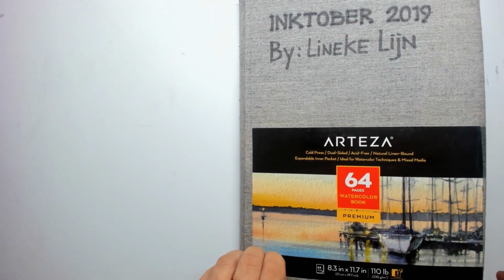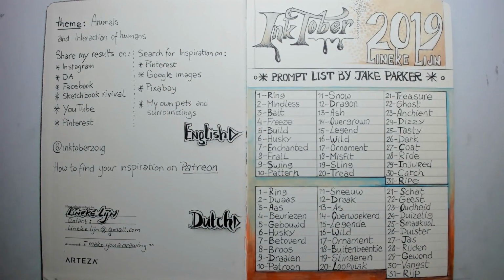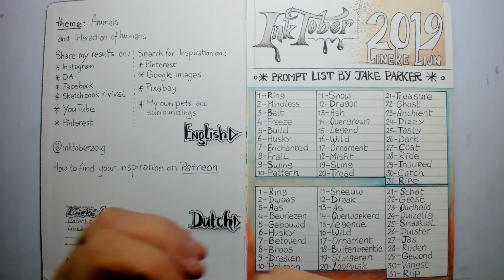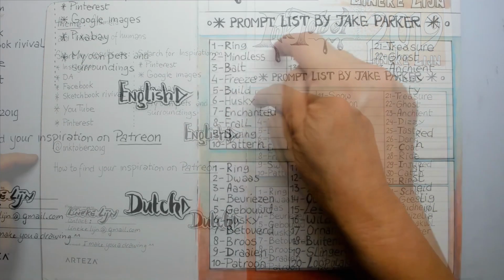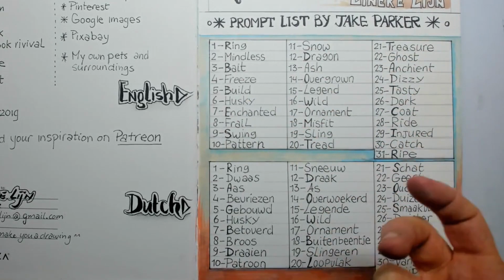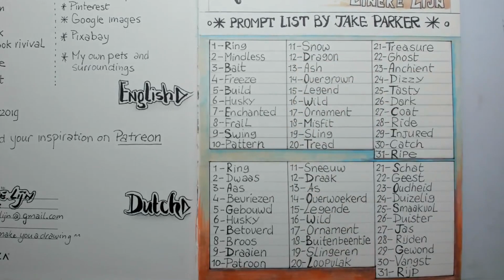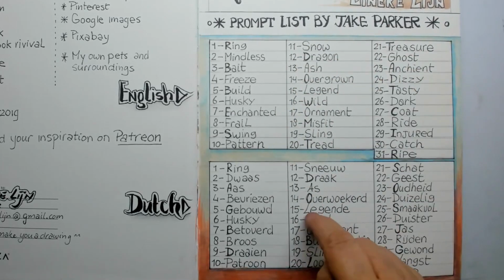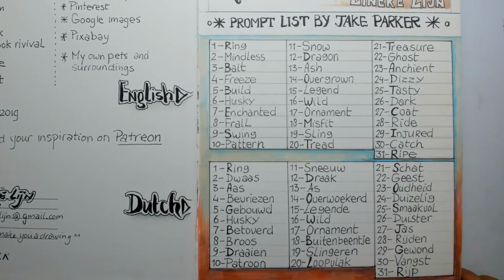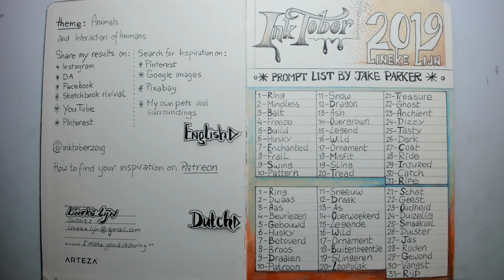That's me. And when I start Inktober, what I actually do is first I write out all the words that I want to draw. And these are done by the prompt list of Jake Parker. And this is in English and this is in Dutch, because I'm from the Netherlands. And well, words can be interpreted in many ways. So, well, how do you get your inspiration?